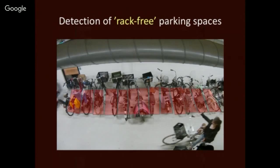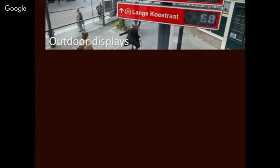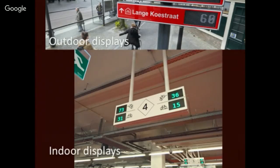And then, so what do we do with that information? Well, we guide cyclists to available space. In Utrecht, we do that outdoor. We have 52 outdoor displays distributed around the city. And in indoor facilities, this is in The Hague, we use indoor displays that guide people to available space.